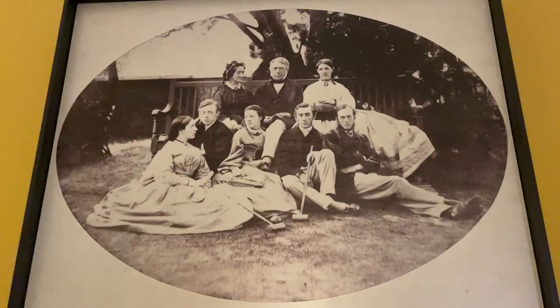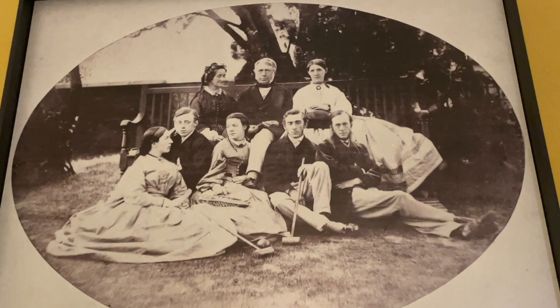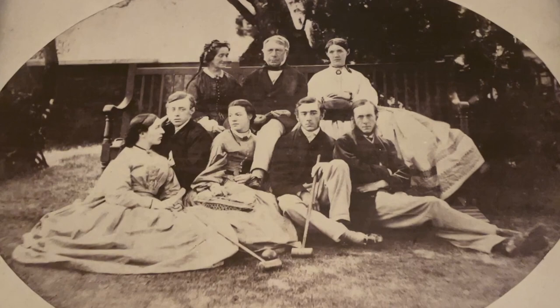Just imagine Neville, the astronomer, walking around this Flamsteed House. So here you can see relaxing together after croquet, taken during the 1860s. This photograph shows the entire Airy family. The eldest surviving daughter, Hilda, sits with her parents on the bench while Anna, Osmond, Christabel, Bieber and Wilfred sit on the grass.